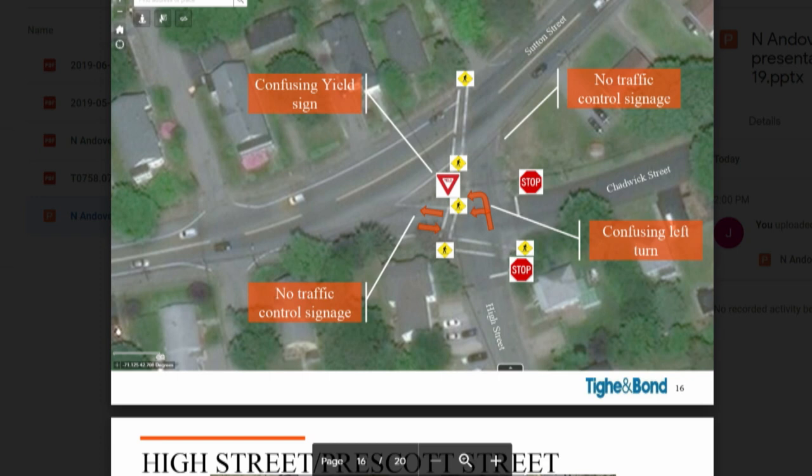And this is already a known problem. Adding a number of cars to this intersection, especially in the rush hour, is going to be even more of a problem, I think. And I think pedestrian traffic is going to be an issue, with somebody maybe getting hit by a car.